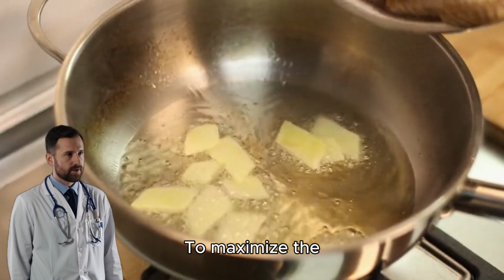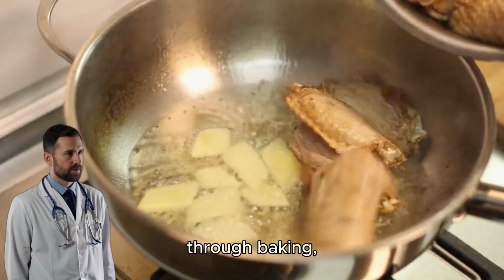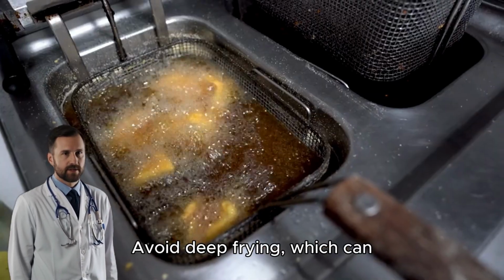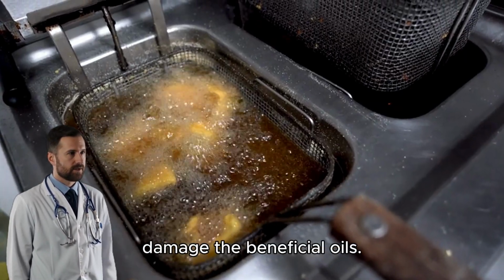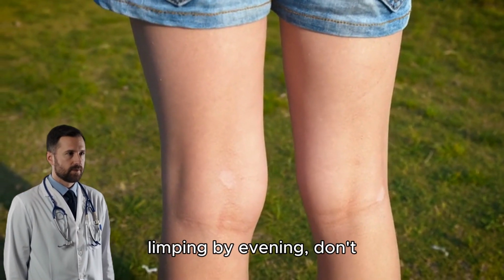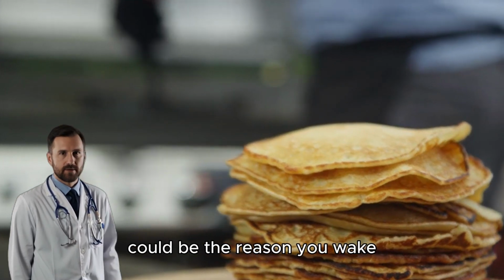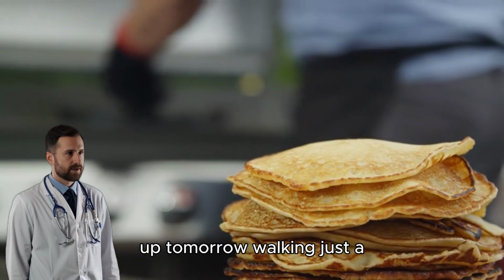To maximize the benefits, cook chicken skin slowly and gently through baking, roasting, or simmering in broth. Avoid deep frying, which can damage the beneficial oils. If you're feeling worn down in your legs or find yourself limping by evening, don't throw that skin away. That crispy or tender layer could be the reason you wake up tomorrow walking just a little smoother.